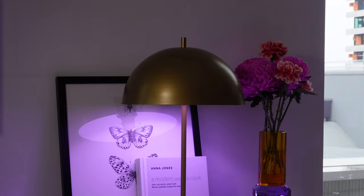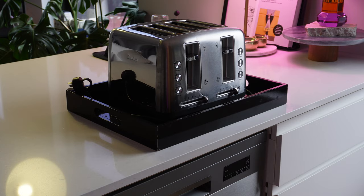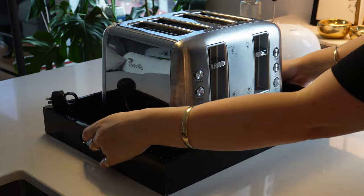Another little tip that I learned was put your toaster on a tray and just put it away when you're finished using it. This really helps in just minimizing mess and clutter whenever you're making toast. And I love it so much because my toaster is too big to just keep out on the bench all the time. So I just have this tray that has handles on it. It's really easy to just take in and out.